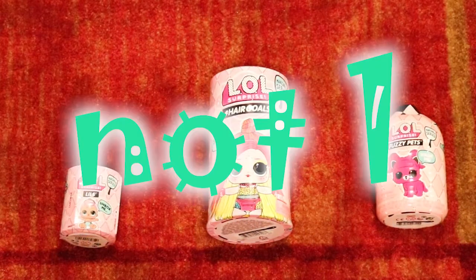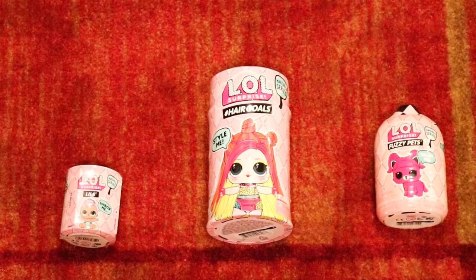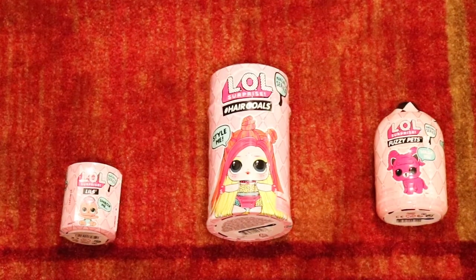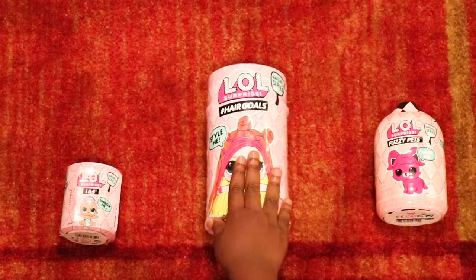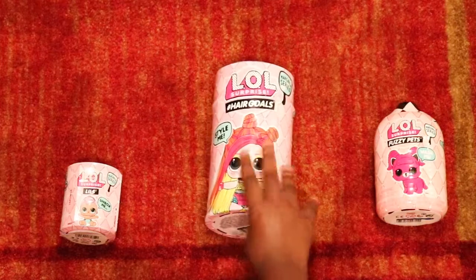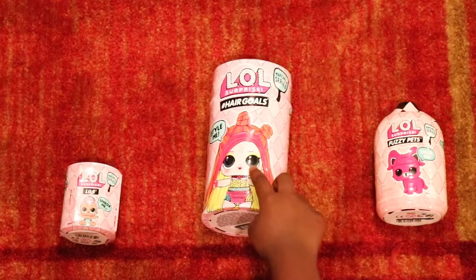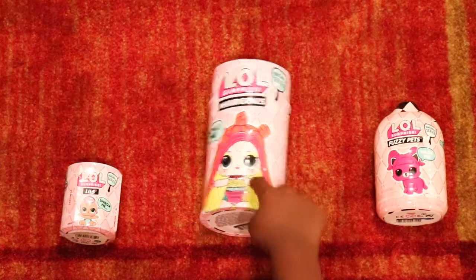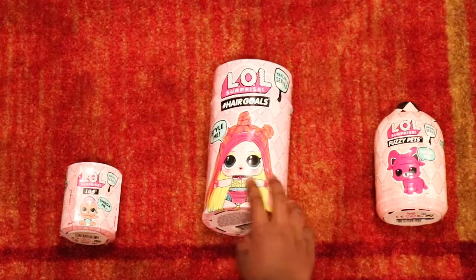Today we are not doing not one, not two. That's right, we're doing three surprise openings. So we have the LOL doll Hair Goals, Fuzzy Pets, and the Little Sister Makeover Series LOL dolls. The Hair Goals series has LOL dolls with real hair, but everything else is just normal. They have their squishy heads, they can spit, tinkle, cry, or color change, and they just have their outfits. So you can style your LOL doll's hair.